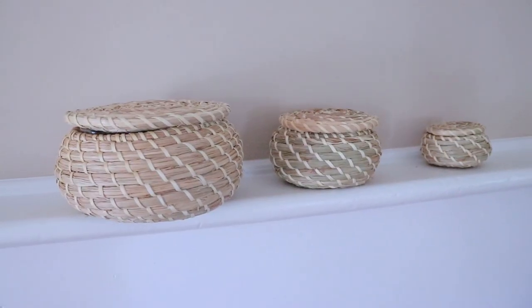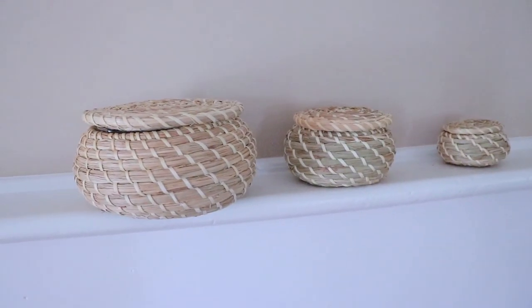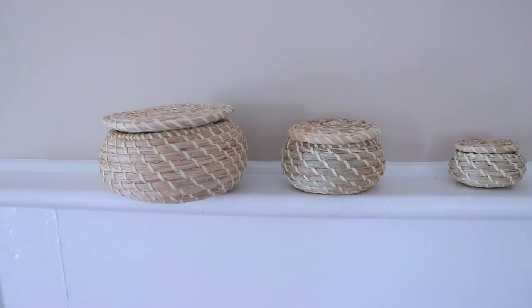What I've been doing with my stuff, I do have these little bamboo boxes that I purchased from IKEA. I'll link them down below. And then I also have these little woven baskets that I purchased from Amazon. They came with three of them.